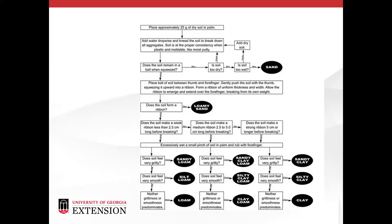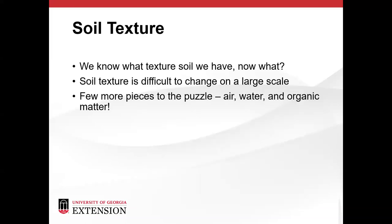But you'll have little layers, and then you can just take a ruler and measure it and figure out the percentage that you have and use that little soil triangle and say, oh, I have silty clay loam or whatnot. So that's another little way. But like I said, most of us around here are going to have sandy clay loam, silty clay loam, or that sandy or silty clay. It just depends on how big of a ribbon it makes and how it feels.